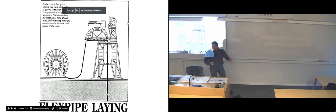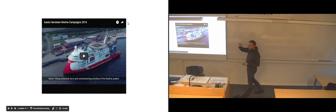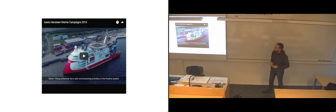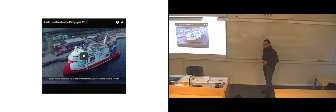As a cylinder that is going to be moving up and down with the waves, but the waves are going to have less impact on the movements of the rig than what they have on a regular vessel, like the one in the picture there.